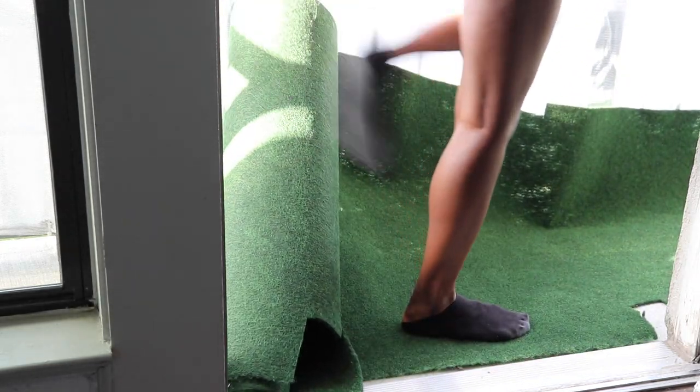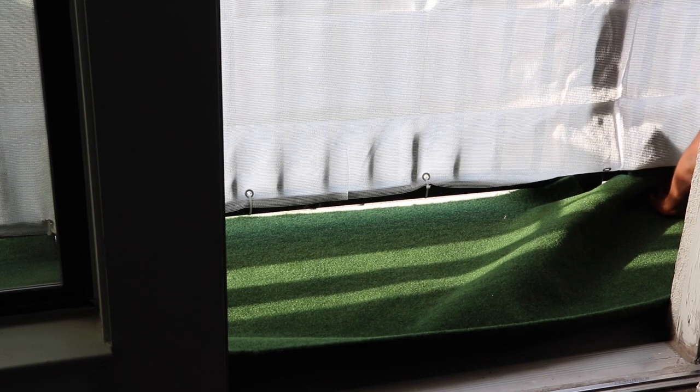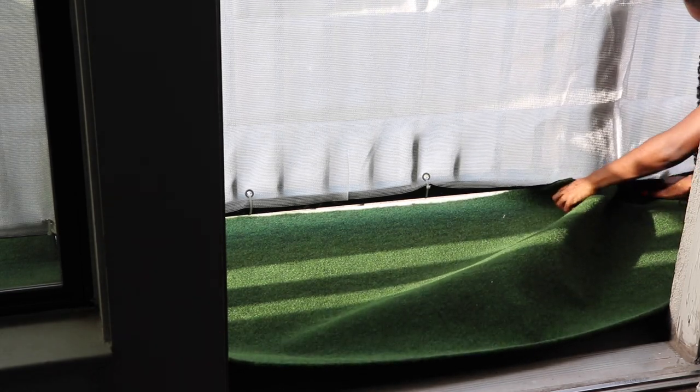I wanted to show y'all in this clip just how convenient it is to have pre-cuts in our artificial grass, because when it's time for us to clean it and we have to remove it and then replace it, we will already know how it's gonna get placed based off the cuts we made.